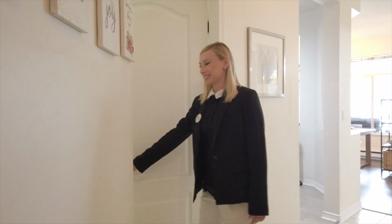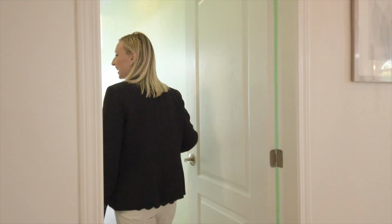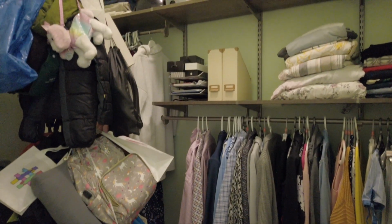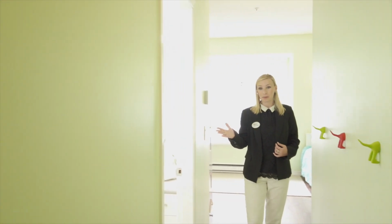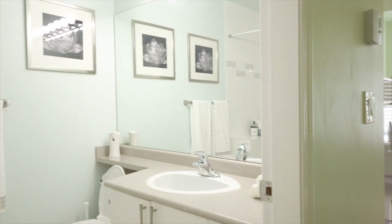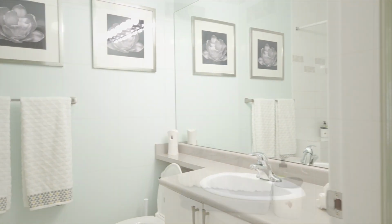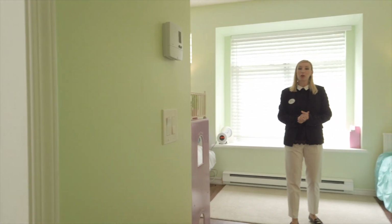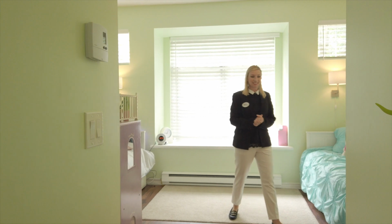Master bedroom suite. It has a huge walk-in closet, an ensuite bathroom, and it is currently converted to accommodate two kids.